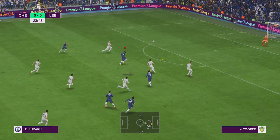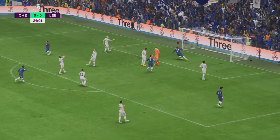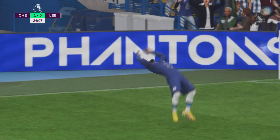Mount. Oh, lovely ball. Oh, that is a majestic goal! Volleyed home with precision and style. Superbly done.